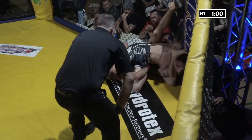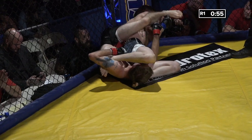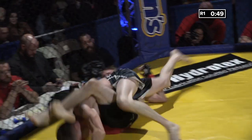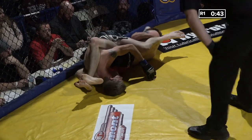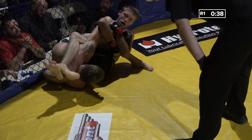They're really tangled up here against a cage. Looks like maybe some form of heel hook. I think right now he's just grabbing. This is a scramble. He's got no position. So Andrew Walker's in the red and black trunks. Jimmy McGee is in the black trunks, who's currently on top-ish.